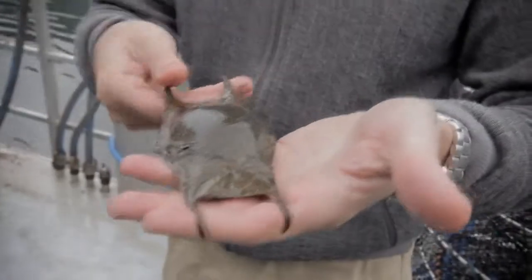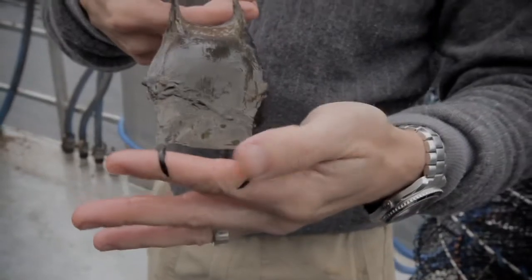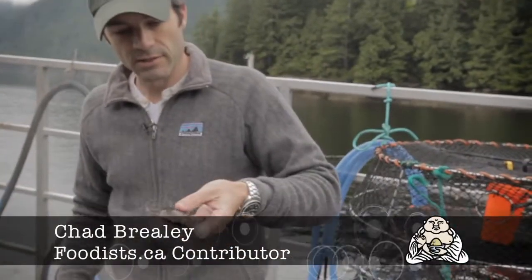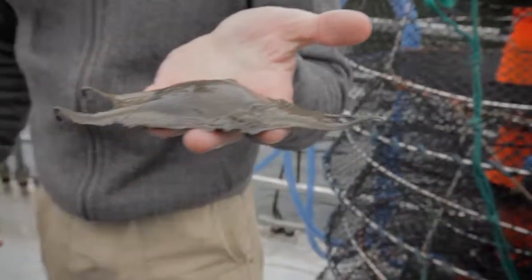That's an egg case for a skate. It's a great example of how you can control bycatch in the prawn fishery, because this can go right back down instead of getting killed in a drag fishery. So this also is a great statement. It's actually really soft. Great statement to the health of the ecosystem around here. And I've never seen this before.